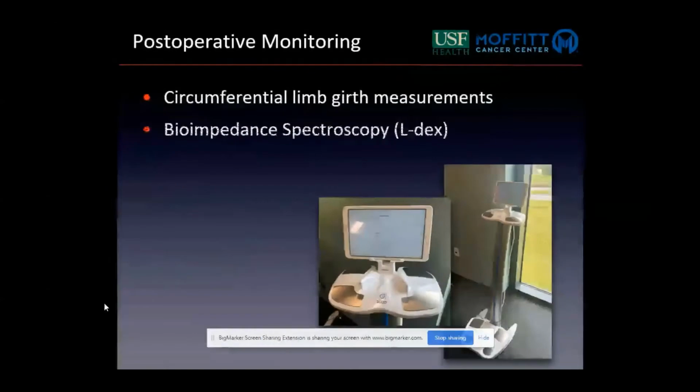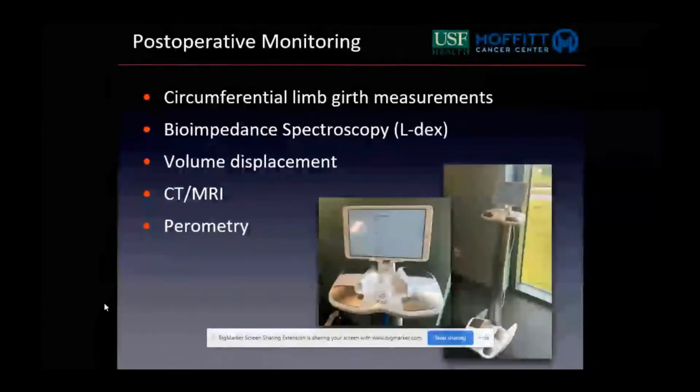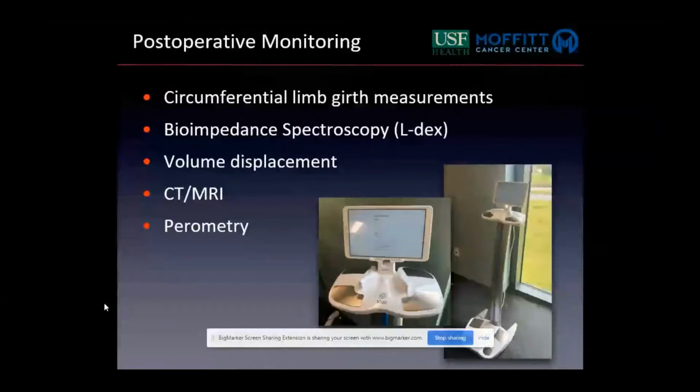How do we monitor these patients post-operatively? A variety of methods have been discussed. What we've implemented in our clinic is a combination of circumferential limb girth measurements and bioimpedance spectroscopy. And the reason I focused on this is I think the goal here should be to develop a reliable screening mechanism that's as broadly expandable to the community as possible.